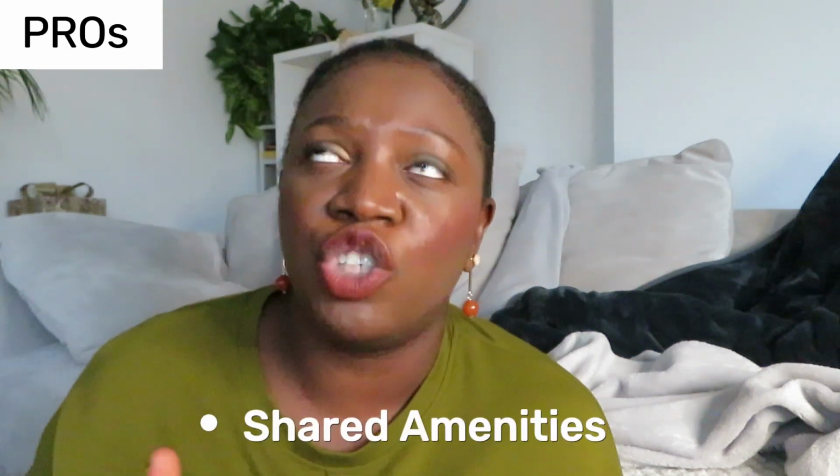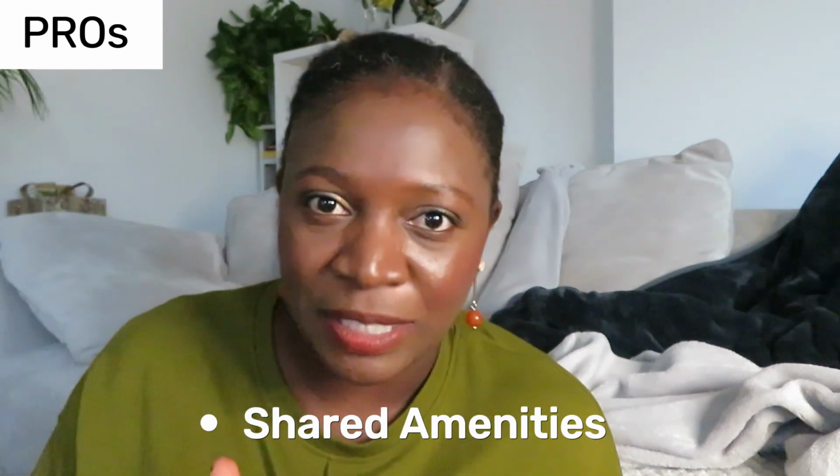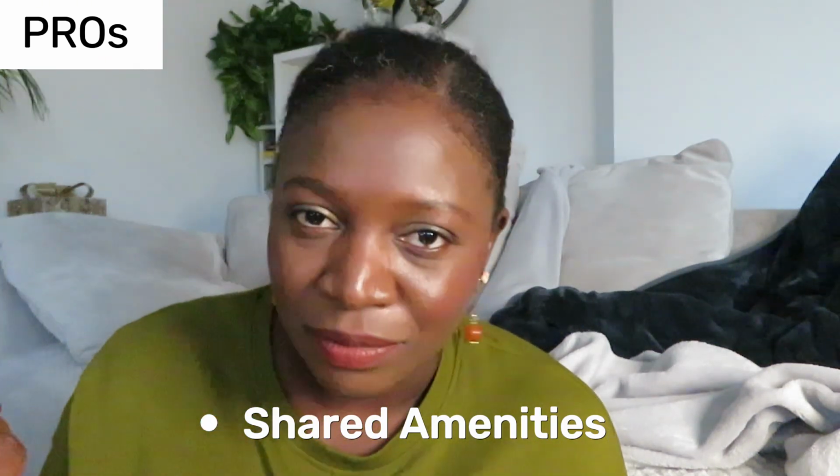Then the pros also is most leasehold properties have shared amenities. My leasehold property is in a block of flats, and I think I've mentioned before that my dream is to buy the whole block of flats, so I become the freeholder of a whole block of flats. I don't mind leasing some of the units to other people, but I would like to own all of them and rent them myself. That's a big girl dream that I have, so I'm putting it to the universe. Universe, are you listening?